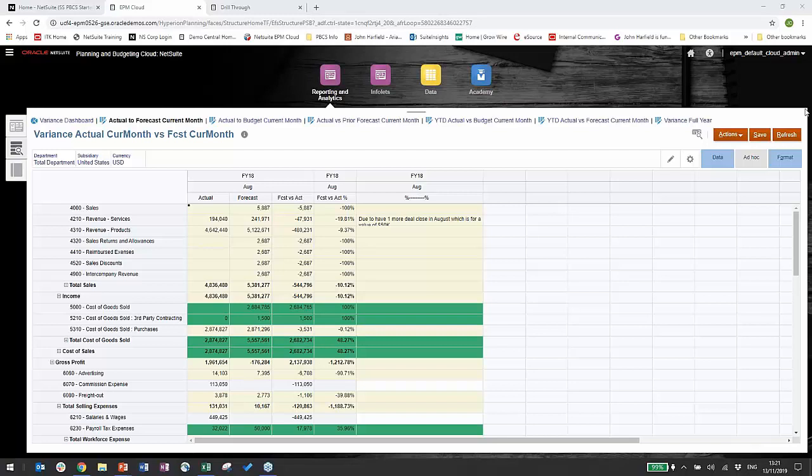Excellent, great. Just going through. Next one. Can the solution also do workforce planning as well as the financials? Yes, it can. So in here, you'll have noticed that I did have some workforce accounts, say salaries and wages and payroll and tax expense. Now, we just trended those. We kept it very simple.